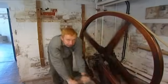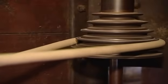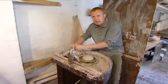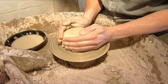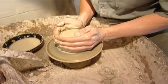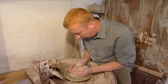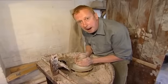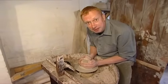That's enough of that. And this work would also have been done by women and children, turning this big wheel in order to turn this little wheel. This is exactly the type of wheel that Wedgwood would have used. He was, after all, a master potter. He believed in experimenting himself, creating new styles which were copied by his team. Mass production. Keep going, I'm having a good go here.